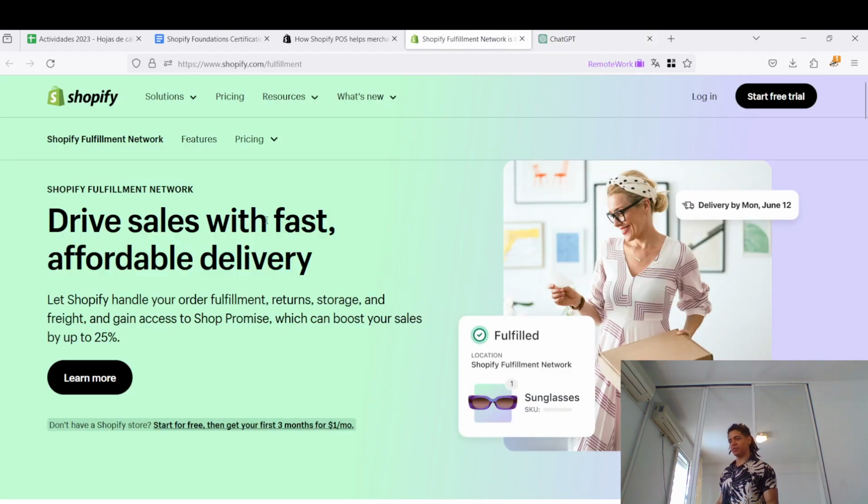Interesting. Feature, advantage, benefits. So drive sales with fast, affordable delivery. Lidera ventas de manera rápida y accesible. Libera ventas con una entrega accesible y rápida. That makes a lot of sense.